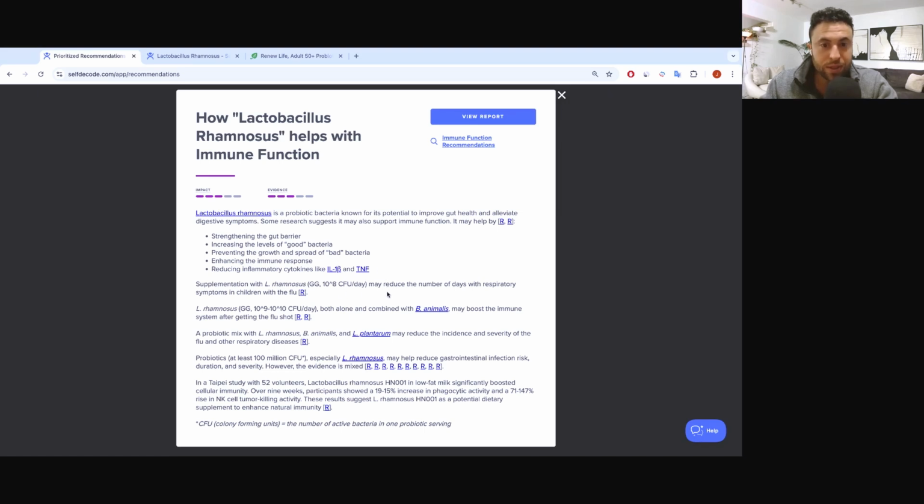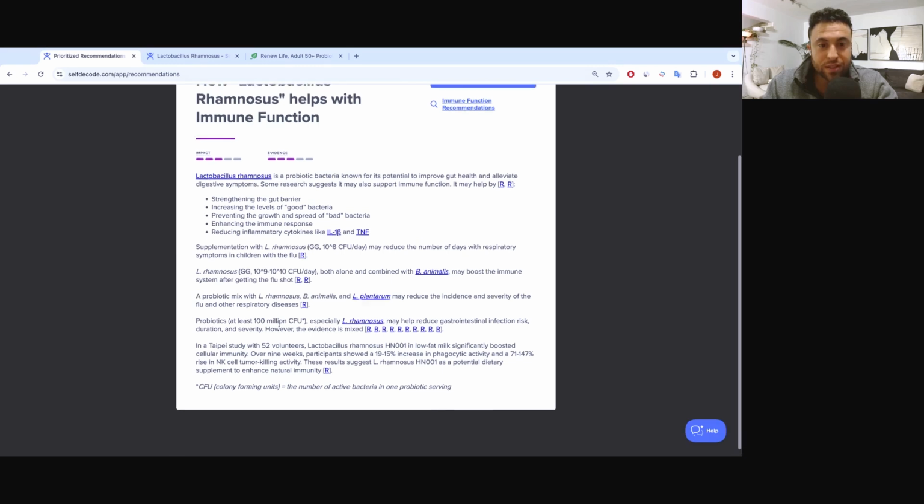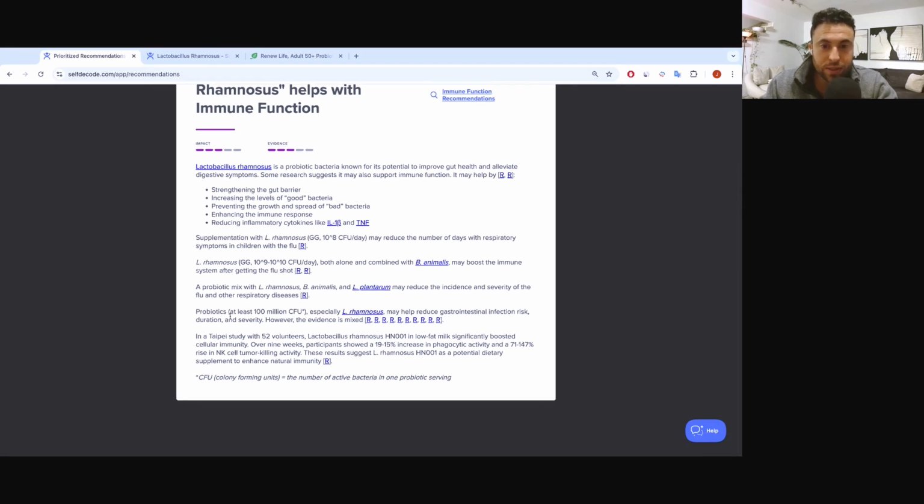It reduces the number of days with respiratory symptoms in children with the flu. It boosts the immune system after getting a flu shot. It could reduce the incidence and severity of flu and other respiratory diseases. It helps reduce gastrointestinal infection risk, duration, and severity. And it boosted cellular immunity.